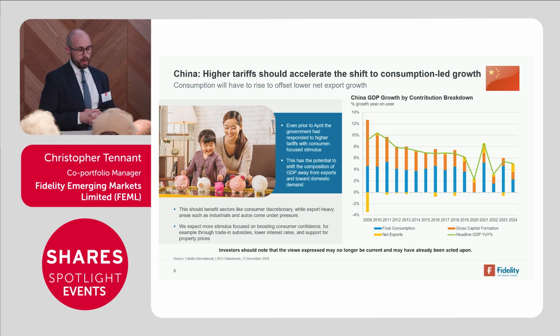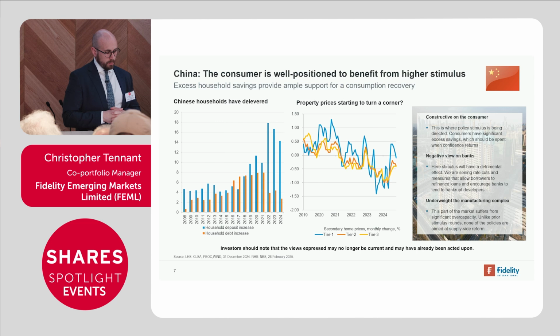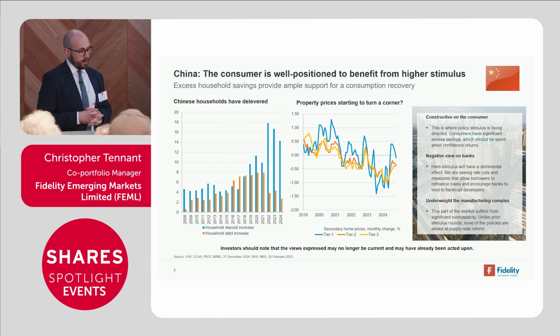They're cutting interest rates. They've started to take measures to inflate the property sector again, and that can have a meaningful impact on consumption, which has been one of the biggest problems in China over the last few years. So the chart on the left shows household savings in the blue bars versus the increase in household debt. And so since COVID, you've seen an enormous amount of excess savings built up by the household in China. And after COVID, the US and Europe consumer went and spent that sort of excess savings buffer that was built up. That hasn't happened in China because sentiment was so negative, particularly towards the property sector.